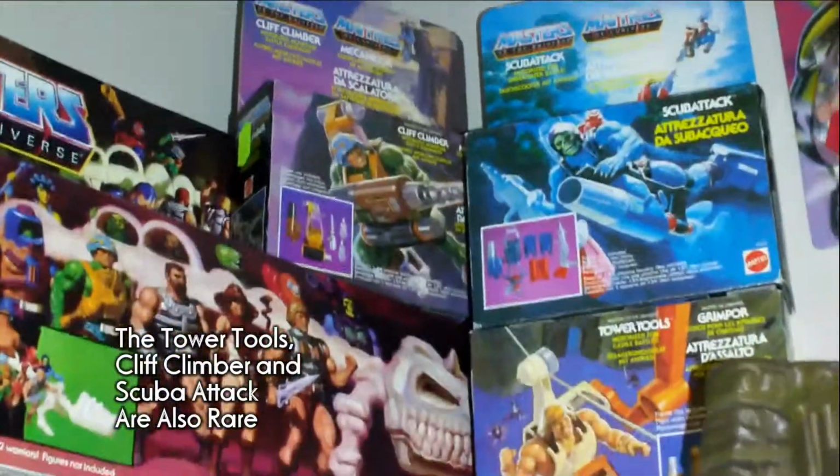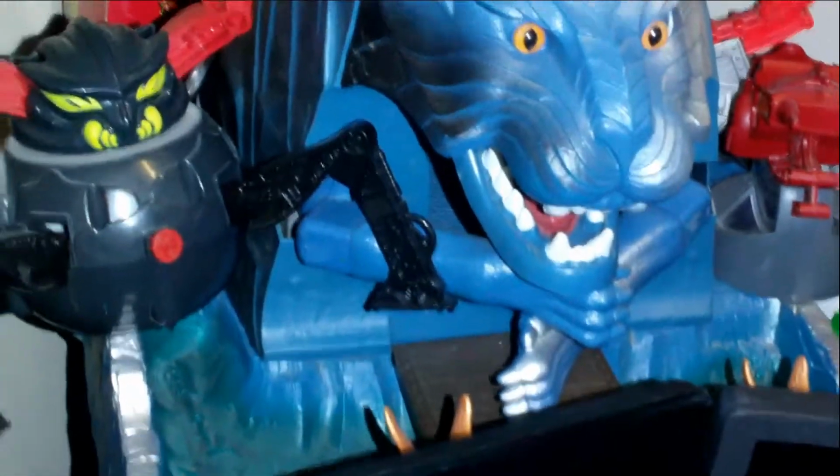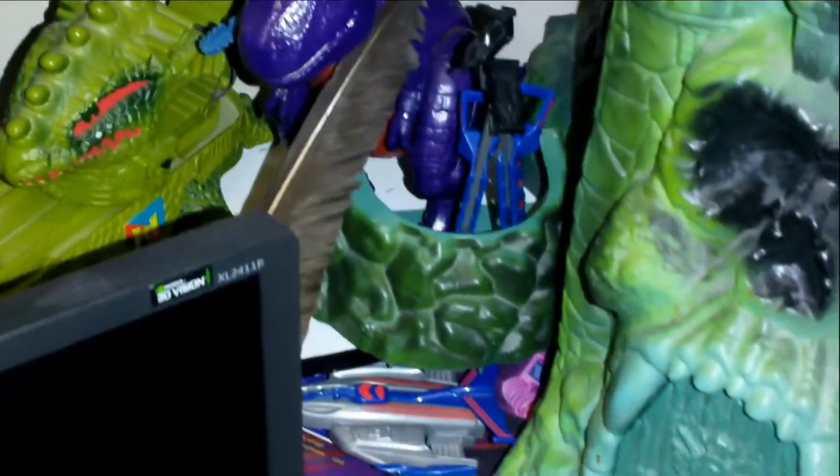It came at the end of the line when the He-Man toy line wasn't selling as well, and they were trying to boost some life into it. So here it is, this blue. This is the main tower to it, with a tiger head on top. And it has 2 matching towers for Castle Grayskull and Snake Mountain. It has a Snake Tower and a Castle Grayskull Tower, and they all are meant to click together and make one massive playset.